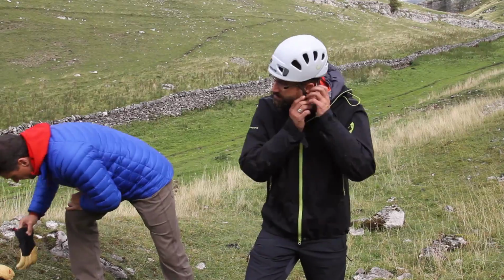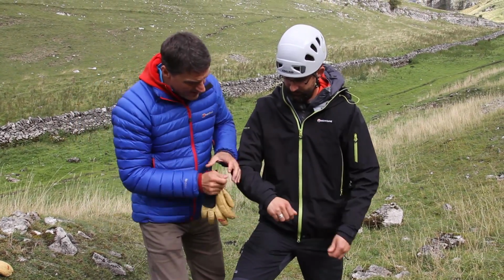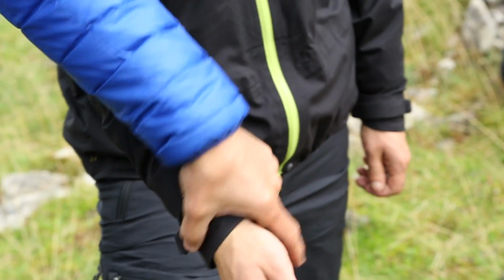So I've got a pair of mountain gloves here. These are the gloves I like to wear. Ian has got, I don't know if you can come in close here, a very clever cuff design, which is, just do it with one hand again. It's on a buckle, which makes a little pulley. You pull round, it all cinches in.